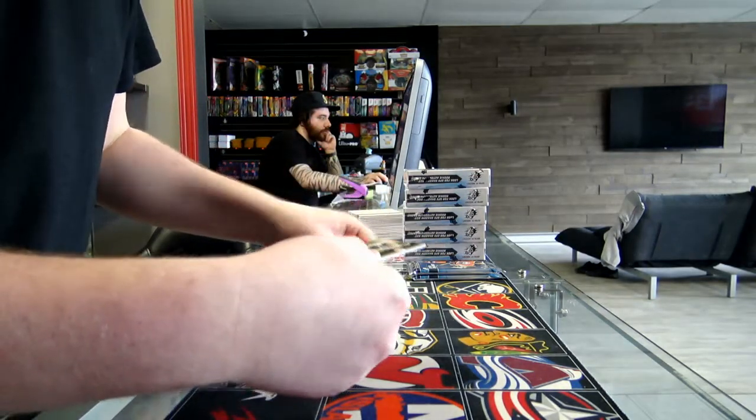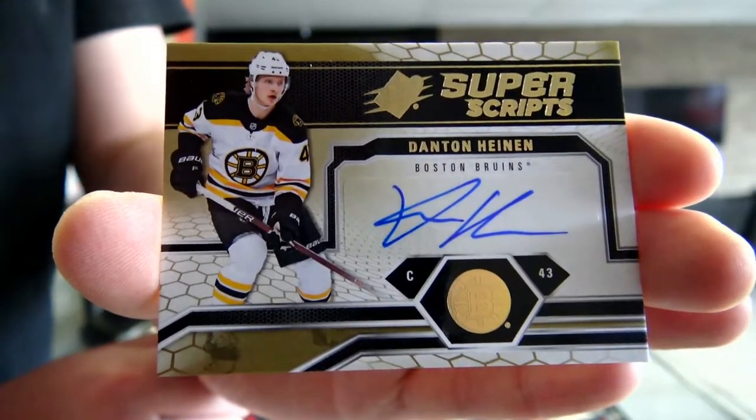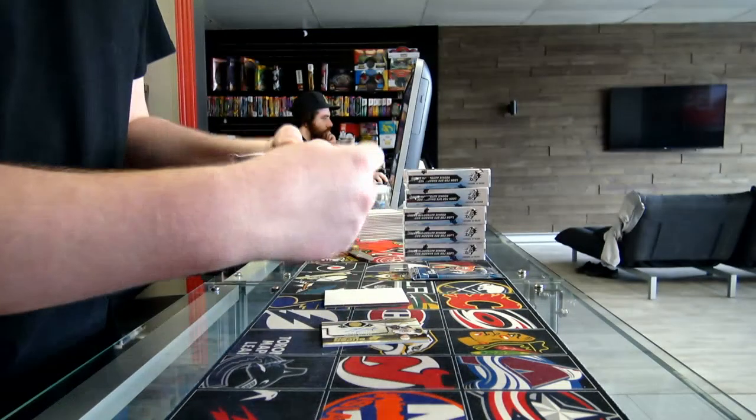We've got a Superb Scripts for the Boston Bruins, Denton Mateychuk autograph for Boston. You like it? You prefer getting those, right?